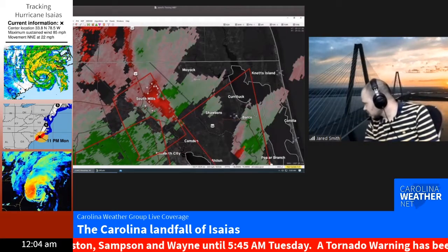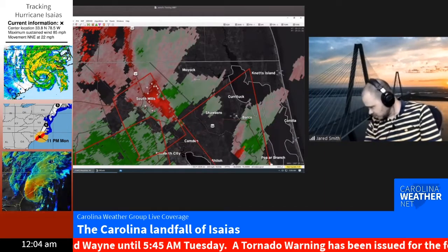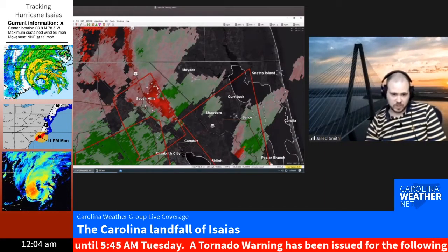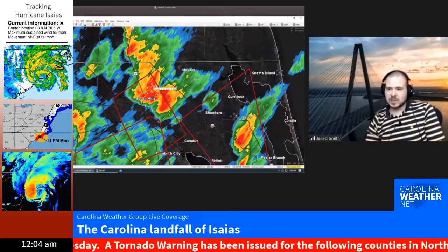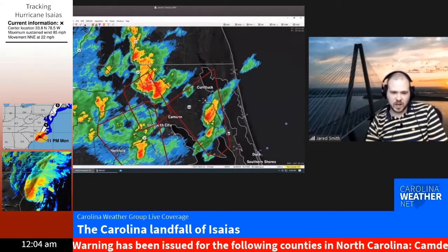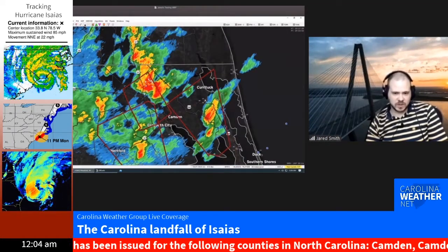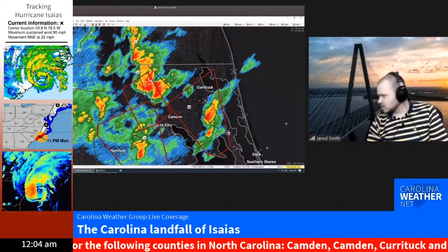Go put the reflectivity back on. You'll see a little bit of a swirl again. The other thing is that these are all going to be rain wrapped. So, it's dark, they're moving really fast, and you're not going to be able to see them. So don't wait for the confirmation. Don't try to confirm them yourself. Just take cover in that interior room and do the right thing for your family.